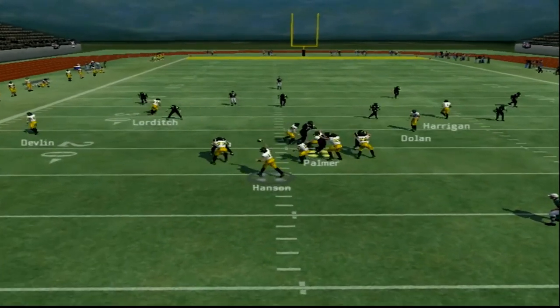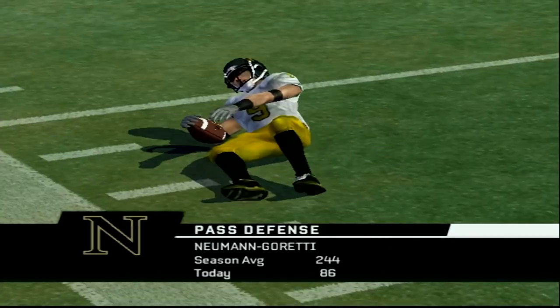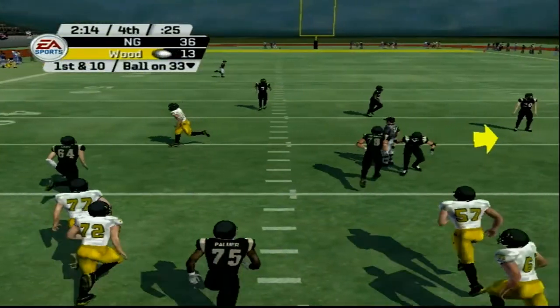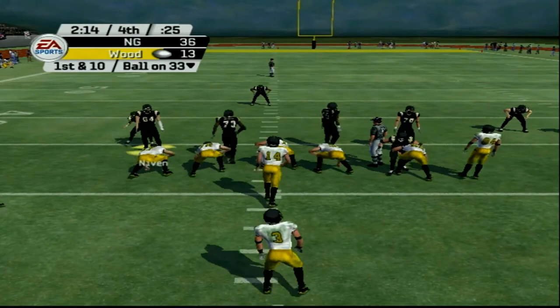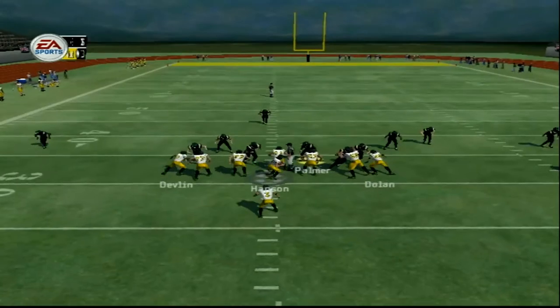Hanson set to go to the air. He tosses it short and it's caught. Bowman brings him down. I like the defense that was called. They just didn't make the play on the ball. You're right. It wasn't necessarily bad defense. The offense just executed, and the result is a first down.